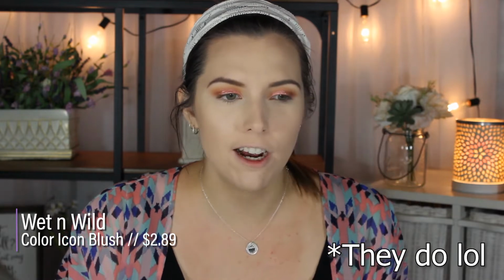For blush, I'm gonna go in with this Wet n Wild collection blush in the shade Mellow Wine. I don't think they sell this anymore, but it's fine. You don't really need it. This is extremely pigmented. I almost don't like how pigmented it is because I barely tap my brush in and it gives me so much blush on my cheeks. I don't know how to wear this without looking like a rosy lady.